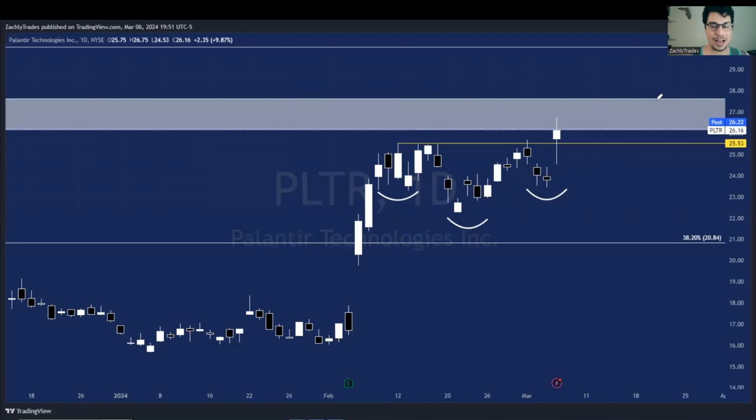And take a look, we've got a pie in the sky head and shoulders. We've got a left shoulder here, we've got a head, and then we've got a right shoulder. And we just broke our neckline today, guys. So again, reinforcing the theory that Palantir can head up. This is that $30 price target level.